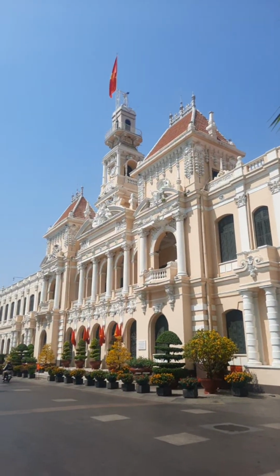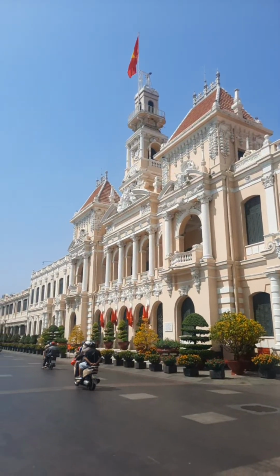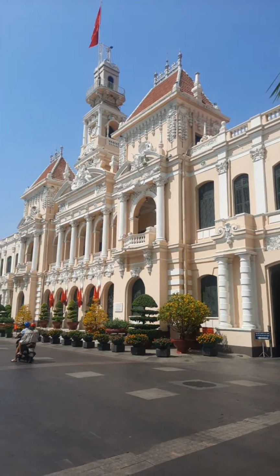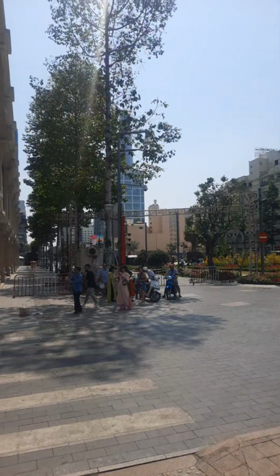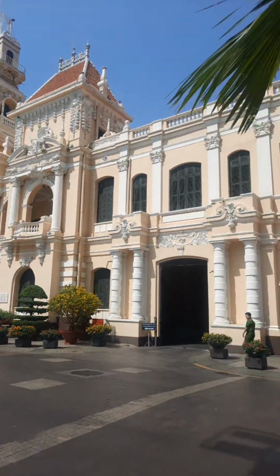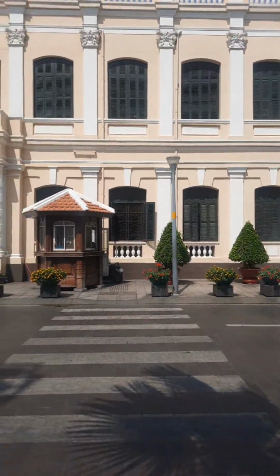And unfortunately, when I applied, they said that it was fully booked. And I believe now they've stopped doing that. But look at it. What a beautiful old building. And of course, down here towards the sunlight is Nguyễn Huệ Street. But we're not going to go down there today. Look at that, beautiful. All right, let's cross the street while I can.